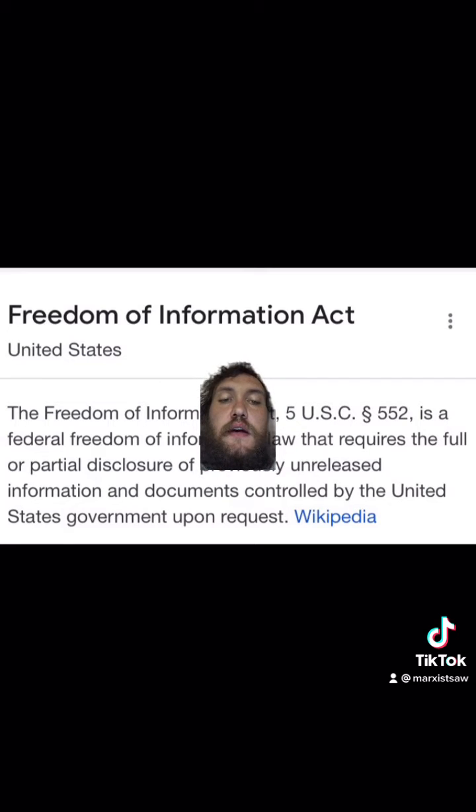Basically, if the government does an investigation and the investigation is closed, the government legally has to provide you all the details of it if you call upon it. They can't do anything that puts national security at risk, and they can't put other people at risk, and they can't talk about ongoing investigations.